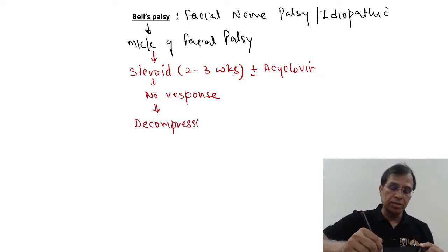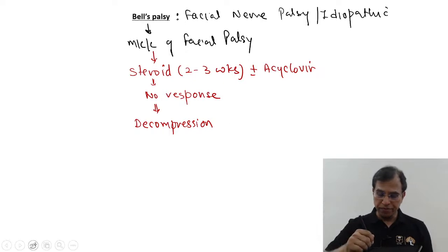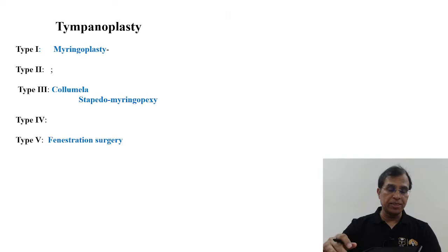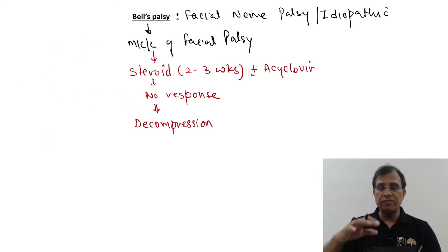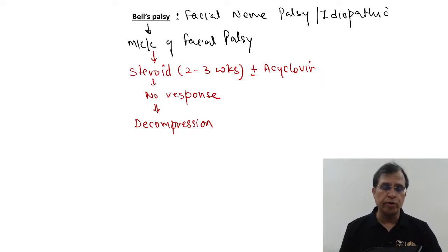This is a short answer. Decompression of the nerve has to be done if the steroid fails to improve a patient of Bell's palsy. Okay, so this was about Bell's palsy, facial palsy. And so this will cover all the inflammatory diseases that we have to know, the brief of it, few points.